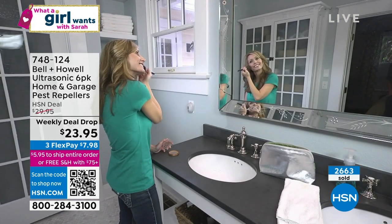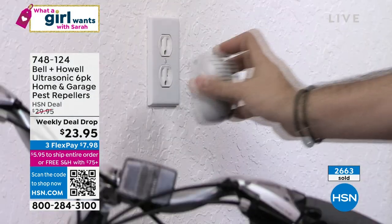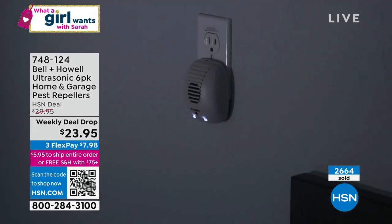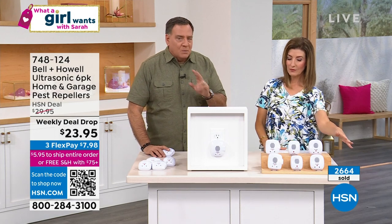Now, the nice thing about these is that they're very, very discreet. Once you plug them in, they start working right away. And the set you're getting today, because there are six of them here, I always like to tell folks these are enough to do one floor of the average size home. So if you have a multi-story dwelling, you probably want two.